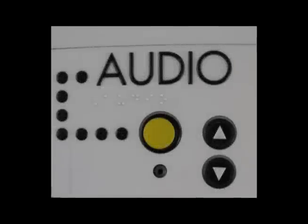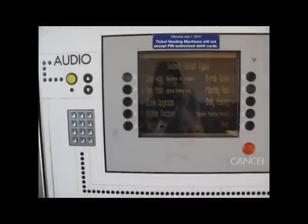This menu will take the user step by step through the complete purchase of the type of ticket desired. To the right of the Audible button are two volume buttons, one with an arrow pointing up for volume up, and the other with an arrow pointing down for volume down. Below this is a set of buttons in the shape of a telephone keypad.